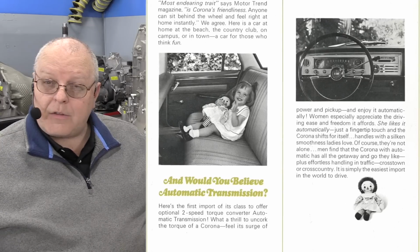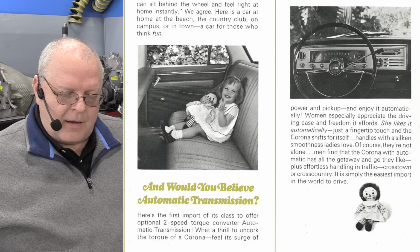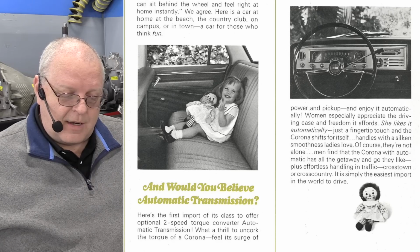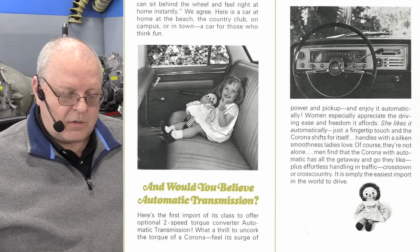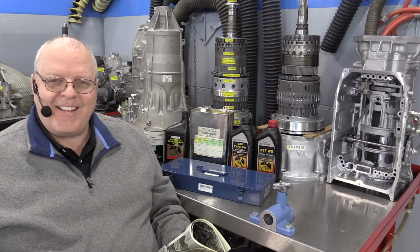What a thrill to unlock the torque of a Corolla, feel its surge of power and pickup, and enjoy it automatically. Women especially will enjoy the driving ease and freedom it affords. She likes it automatically, just a fingertip touch, and then the Corolla shifts for itself. It handles with silken smoothness ladies love. And of course, they're not alone. Men find that the Corolla with automatic has all the getaway and go they like, plus effortless handling in traffic, crosstown or cross-country. It's simply the easiest import in the world to drive."